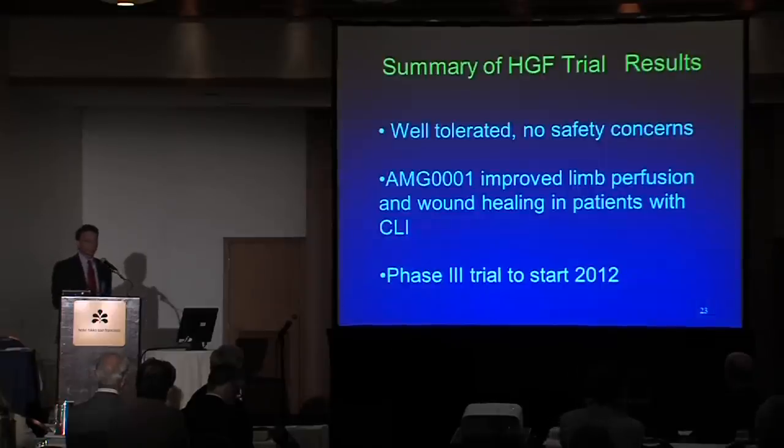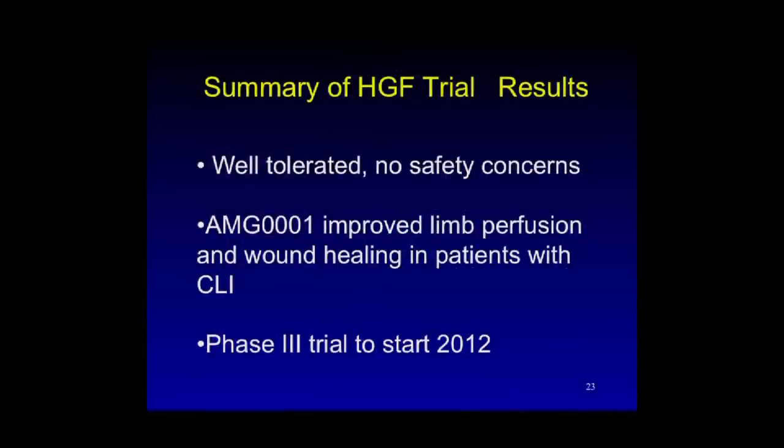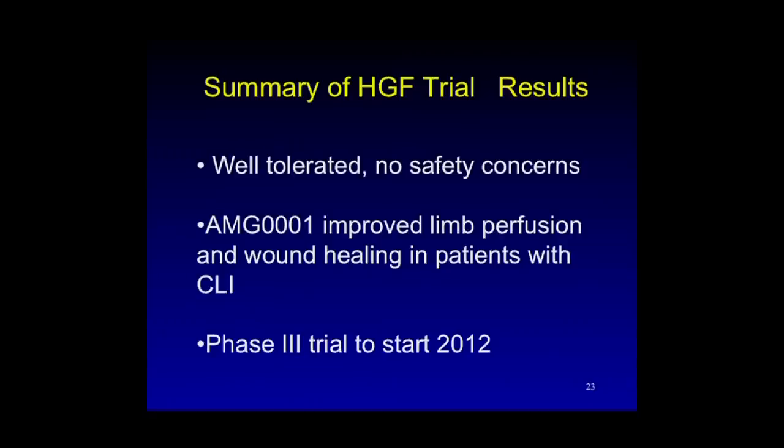So the summary for the HGF trial, I think, is that it's well tolerated. One of the big issues is concerns over safety, and I think it has a relatively good safety profile at this point. It did improve limb perfusion, though these are surrogates that we looked at in these phase two trials. And so the pivotal trial, which is expected to start sometime later this year, will answer the question.